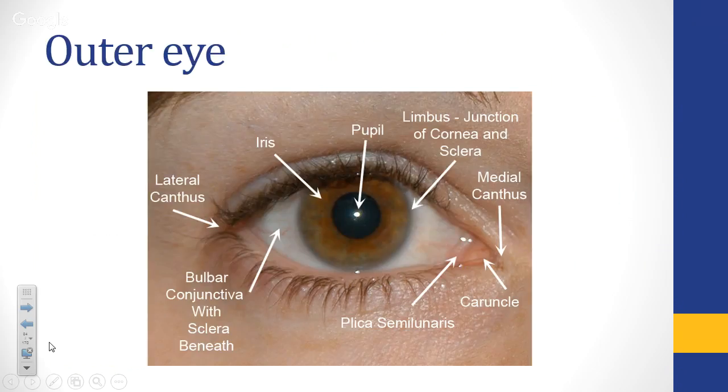Okay, so let's go through some anatomy. This is the eye. So this is the pupil, the iris. This is the bulbar conjunctiva with the sclera underneath. So the sclera is effectively the white of the eye. This is the limbus, which is the junction of the iris and the cornea and the sclera. This is the medial canthus, lateral canthus, i.e. corner, caruncle. That's probably enough.